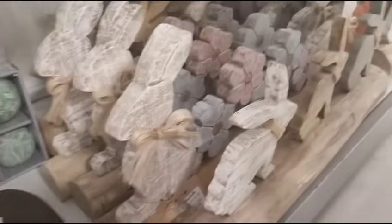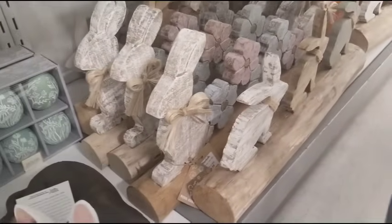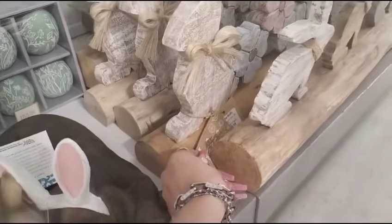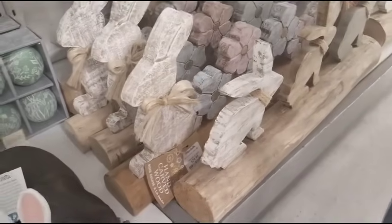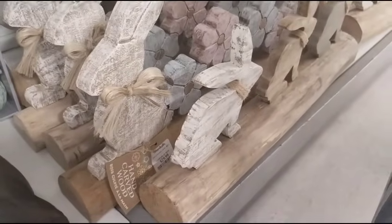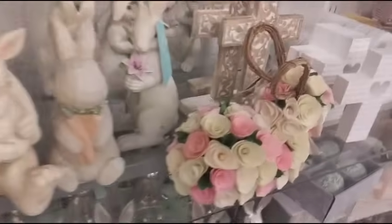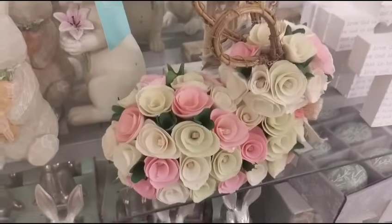$12.99. And look at how gorgeous these are. Beautiful tabletop decor coming in at, is it $29.99? Yep, $29.99. So you have the rabbits, and then you have the rabbits and the floral. I think by far my favorite is that right there.